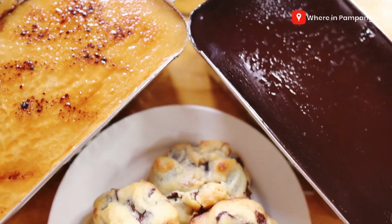So yun, guys, we were able to cut out a portion of these cakes and tikman na natin sila isa-isa. But before that, we would like to thank Caking Giant for sending us these amazing sweets. Again, this is NSCC, no specific name chocolate cake. Wow. Let's proceed to the next cake before I give you my obvious observations.